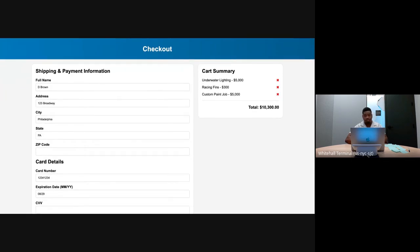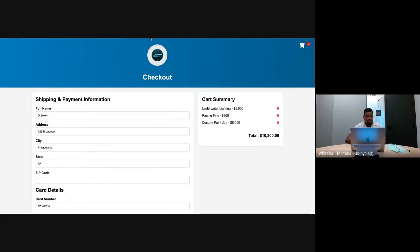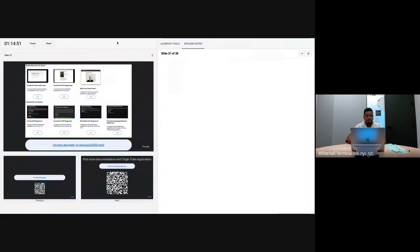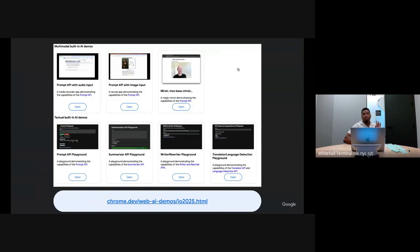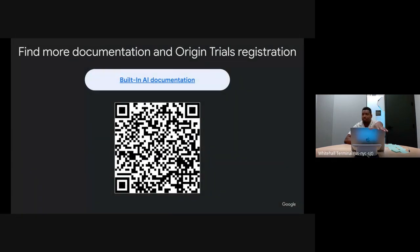I know we've got 15 minutes left here, so I want to leave some time for questions. But I'll flip back to the presentation real quick just to show you that we do have, oops, this is the wrong one. Share this tab. We do have a repo of a bunch of other examples that you can play around with. The two that you just saw are mine, but I'll throw them on GitHub so you can go play around with them if you like. And the documentation, the origin file registration, all that good stuff is at this link.